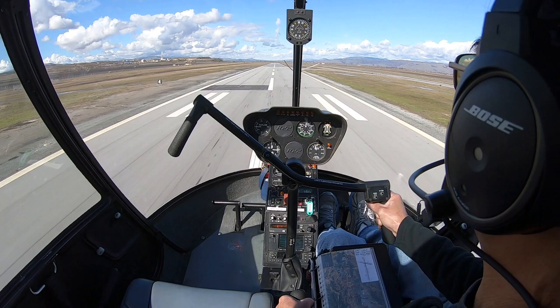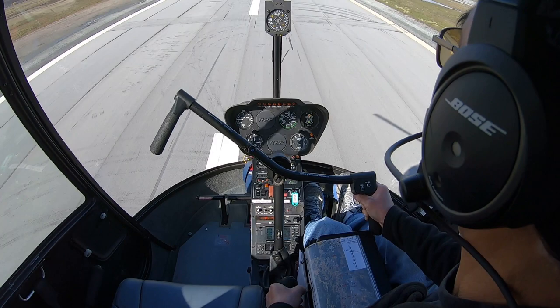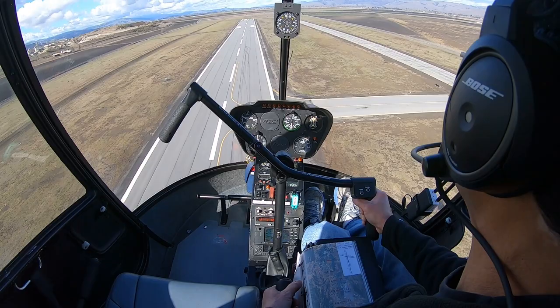Hollister traffic, helicopter 62 Sierra Alpha on the go, runway 31, straight out departure, Hollister. Traffic, experimental flight 2 is short final, 31 Hollister, looking for the helicopter. And what's your final reading? 78. All right, thank you.